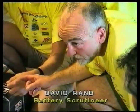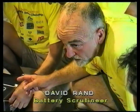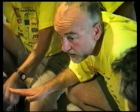One of these cells, which we selected at random from this battery 2 days ago, we gave it a discharge test under certain specifications, and we sat with the battery all night, 20 hours, and we found that it met the specifications, and so we were able to say that this battery meets the race specifications, and this team can now run.